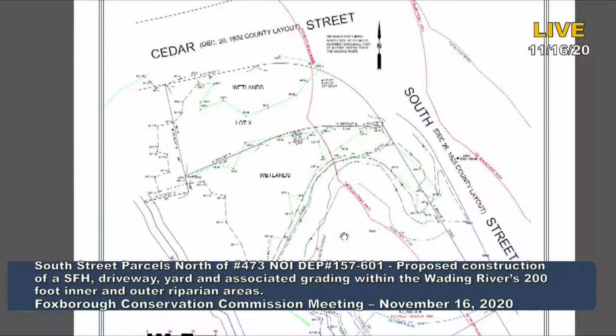I delineated this site on October 30th of 2018, so roughly 2 years ago. We've been back out since to conduct a wildlife habitat evaluation, and it doesn't look like anything has changed significantly since that time. The resource areas that we identified include inland bank.